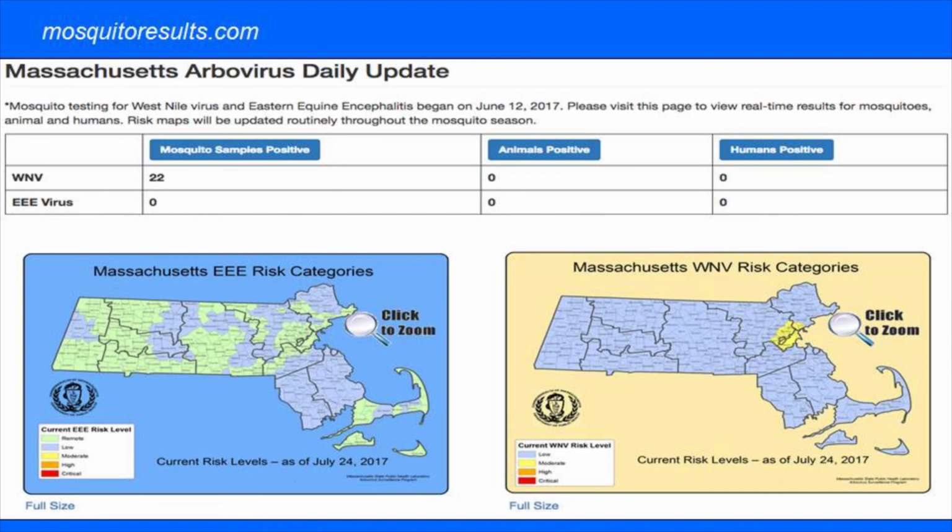This is the risk map for West Nile virus over here. You can't really see the colors well, but this map is all blue except for this yellow here. So in Massachusetts, the Department of Public Health believes that West Nile virus is in every town at a low level. So the risk is there in all towns. The yellow towns are where you have moderate risk. Last year, the map showed Falmouth as a yellow town with moderate risk as time went on and as we continued to catch mosquitoes with West Nile virus.